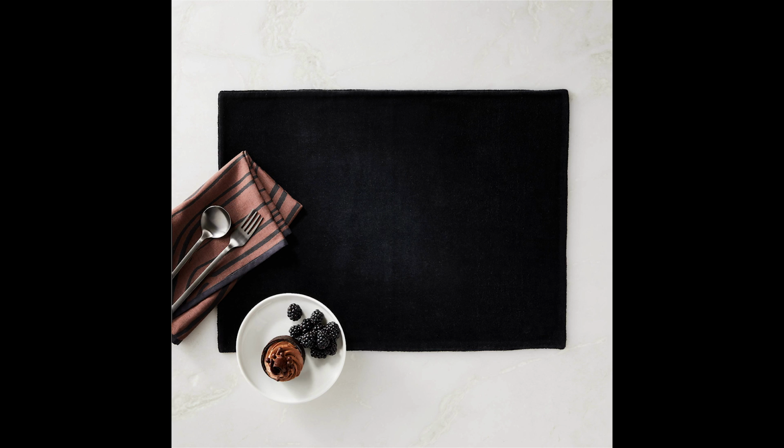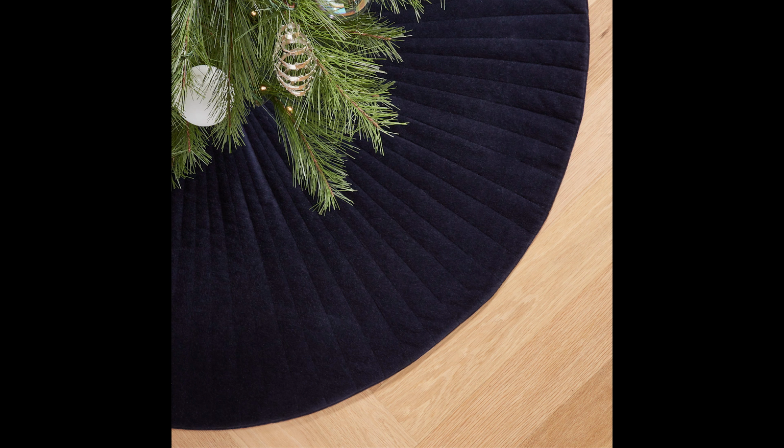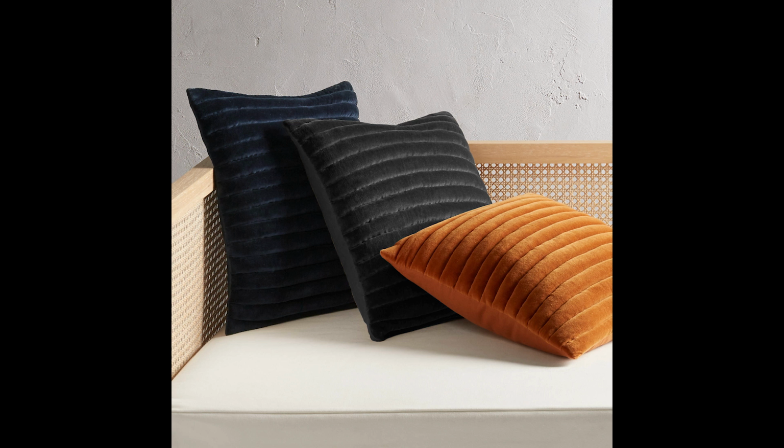But I also think that velvet placemats, velvet stockings, a velvet tree skirt, great velvet pillows. Don't forget that one, because that one I'm definitely gonna be using in my own home. I think that these are easy ways to add luxury, and it just looks incredible.